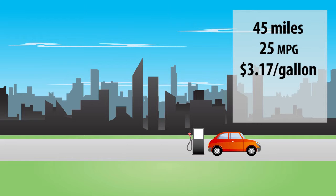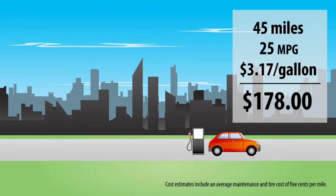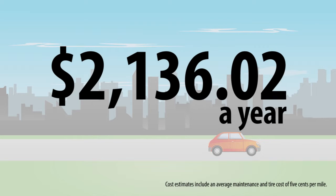It costs the employee $178 a month to commute. Take that times 12 months and the employee will pay $2,136.02 a year to drive to and from work.